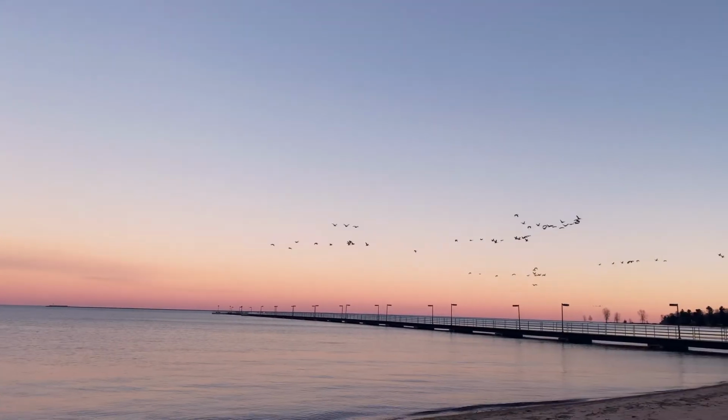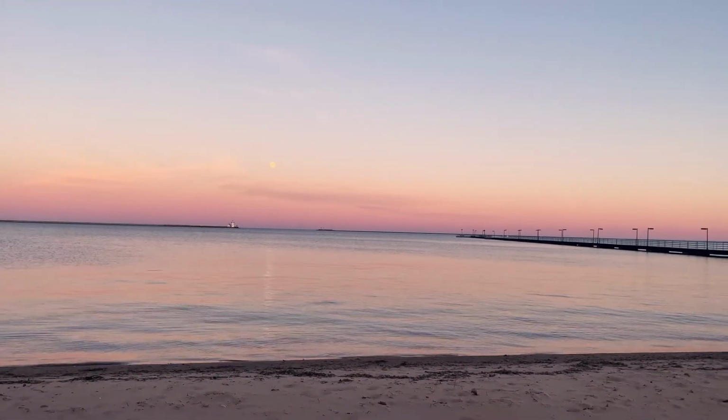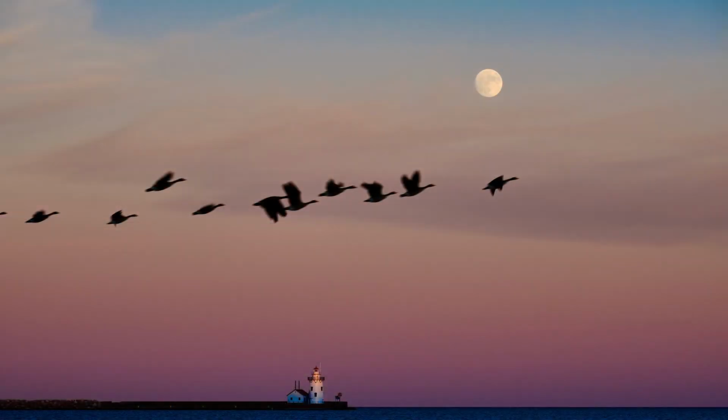What a beautiful night. We're 2 days short of the full moon, but tonight is the night we're going to have the best opportunity with the least cloud cover to get these moon photographs. This full moon, it's the last full moon in November. The 1st of December is coming up in just a few days, and it is known as the Beaver Moon.